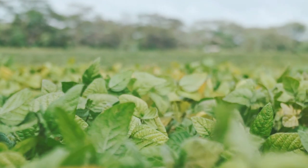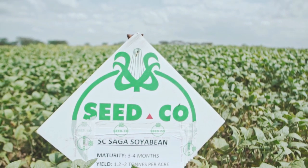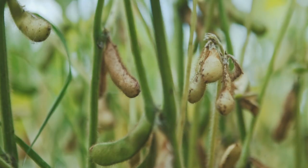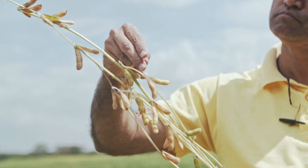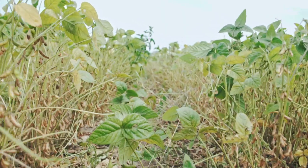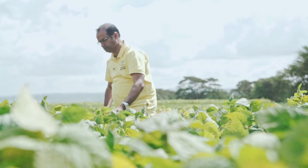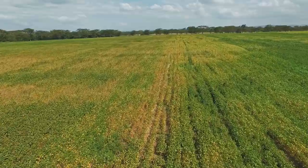For the soya, we have used two varieties, the Saga and Salama. They are both from Bidco. The Saga is a variety which has a bigger seed, and the plant itself is taller, up to 2 feet. The Salama is shorter and the plant also has tiny seeds. Saga has an oil content around 20%. The Salama has an oil content around 17 to 18%. The yield per acre for Saga and Salama is between 1.2 to 1.5 metric tons per acre.